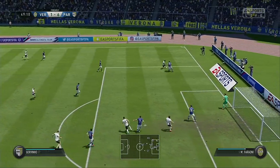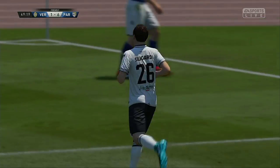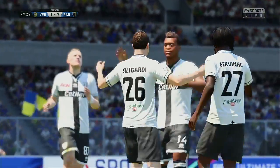Jovinho. They've opened them up here. Well, that's a goal with class written all over it. It looks wonderful when it comes off. Not quite so when it doesn't.